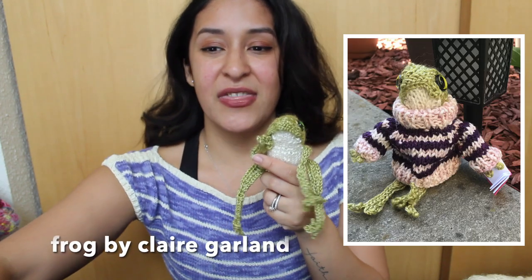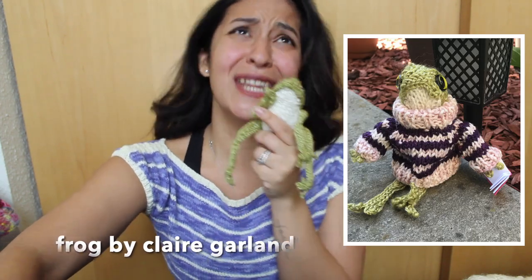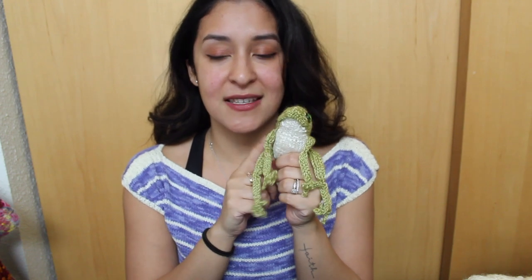So next up we have, I'm actually not supposed to have this, but it was returned to me in the mail and I need to send it back to my brother because I think I wrote down the wrong address. But I created the frog. Actually made three of these, which after the third time I was like, okay, on to the next pattern. But this is the famous frog pattern by Claire Garland. I sent two to my sisters, one to my brother, which I gotta send this to him.